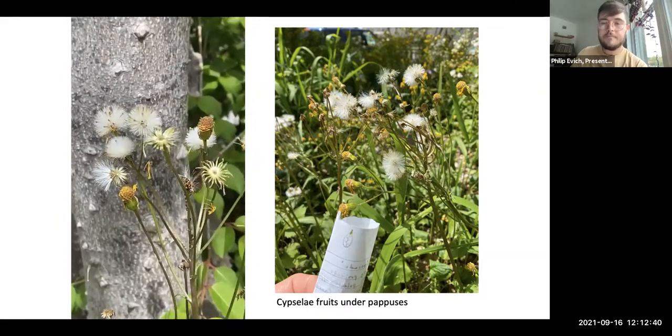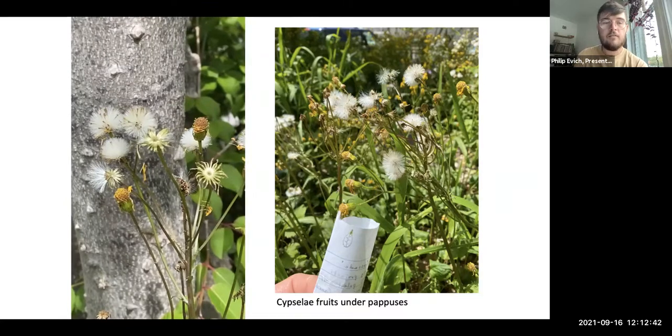right there at the end of that video, I take the cluster of white fluff, and you can see at the base of them there's sort of a tan component. That is what's actually considered the cypsela, the fruit itself. And then attached, the white fluff that we are seeing is called a pappus, or multiple pappi are called pappuses. A cypsela and a pappus are what make an asteraceous fruit.